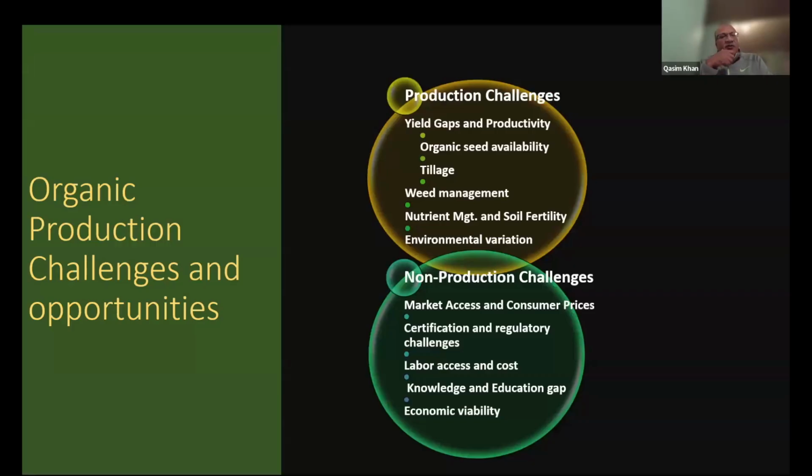So based on that survey, some input from the farmers in North Dakota, and some of my experience, I put together the main challenges, the areas that organic research needs to focus on. One is the yield gap and productivity. If you're an organic farmer, the yields are lower than the conventional farmers. However, that is compensated with a price difference. So even though your yield is less, your premium for the crop is higher.